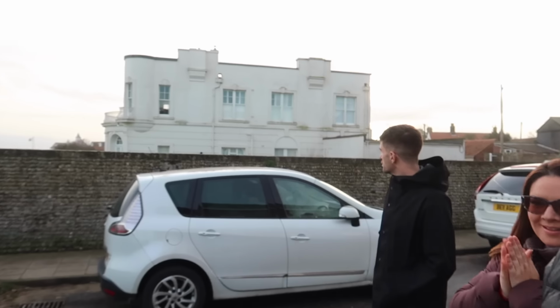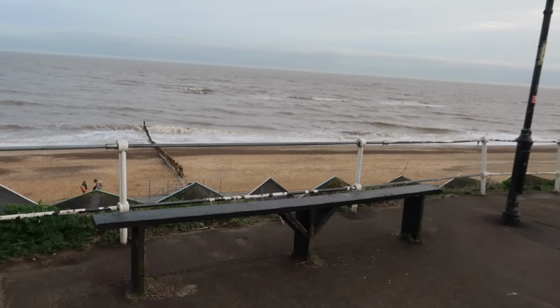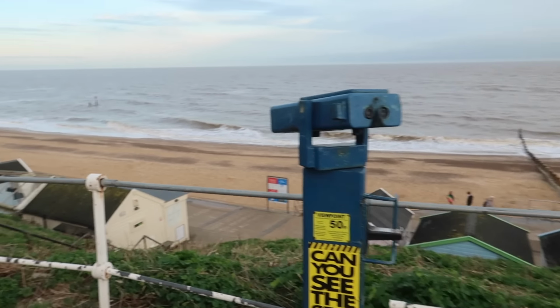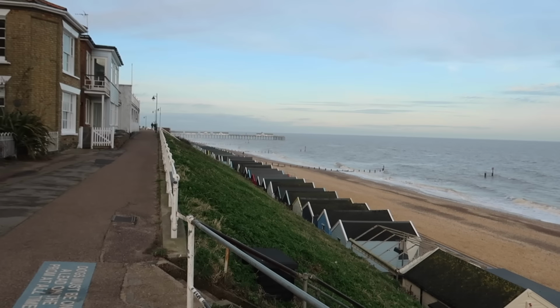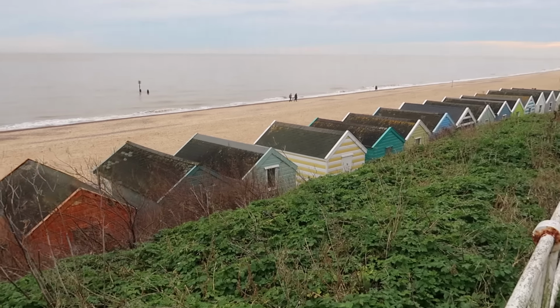We're now walking down towards the beach. It's a blustery day, but we're going to get some nice fresh sea air now. It looks nice, doesn't it? Have you been to the beach before? Yeah. It's quite long, I think, because you've got the beach huts and then you've got the pier. Oh, nice. There's green with beautiful houses. Yeah, there's some nice mansions around here. See the pier over there, beach huts down here.